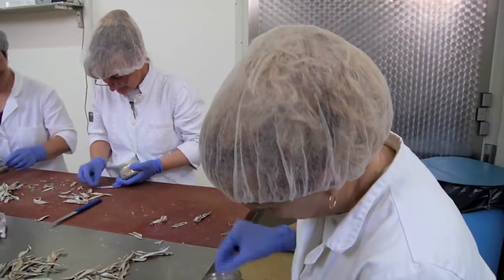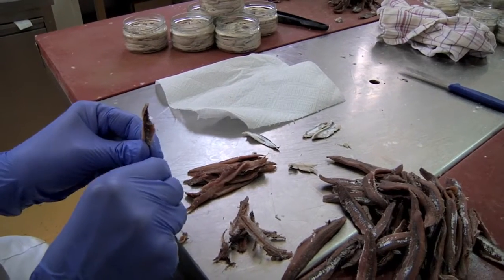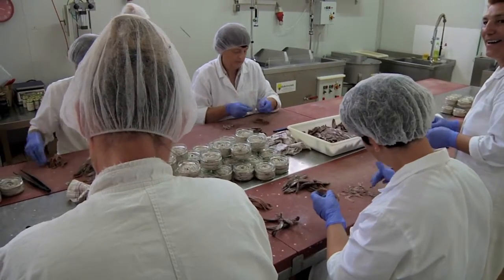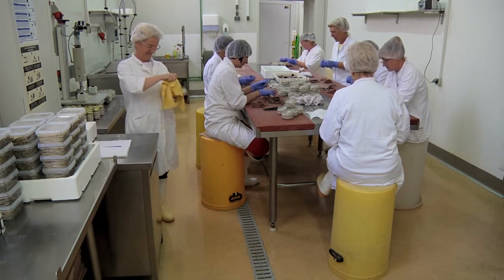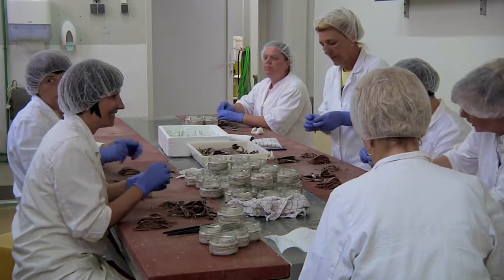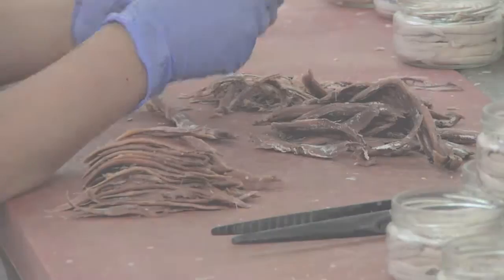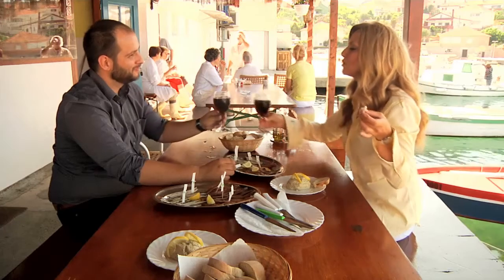Before packing, the fish is carefully cleaned and filleted. In nearly all Croatian restaurants, you can order these marinated sardines and anchovies as a cold appetizer. We absolutely recommend that you enjoy this healthy and natural delicacy with a glass of good quality red wine.